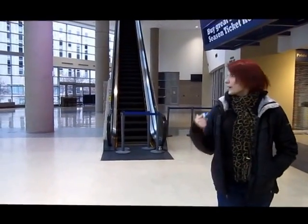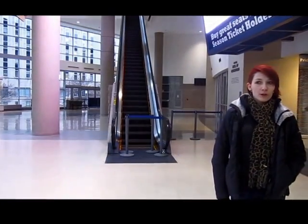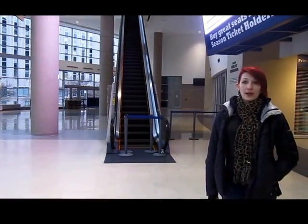This is a closer look at the lobby level of the Petersen Event Center. Right here behind me is the extra escalator for during events. When it gets particularly crowded, they can make it go either up or down depending on when the flow of traffic is coming into or out of the Petersen.